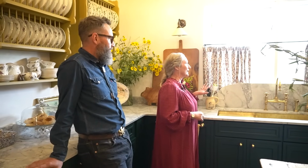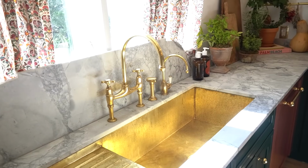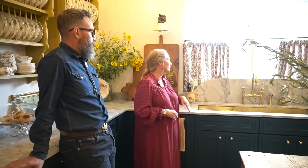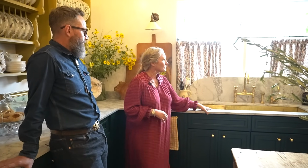Now we're in the kitchen, and this is one of my favorite spots in the house. I love this detail of the window and this backsplash here. We didn't want to move the window, which was existing, and so we added this backsplash to kind of define the area, and then we did a custom brass sink.